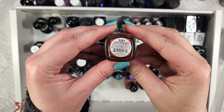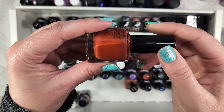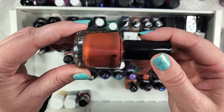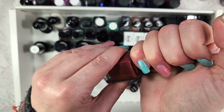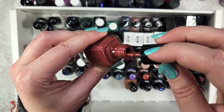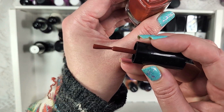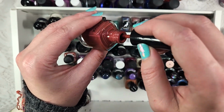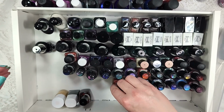This next one also has separated wildly. This is Rusted Vintage Boots. I got this on, I think, Trans Design, which has quite a lot of discounted nail polish. And this is another beautiful one. I got it when I was on the hunt for a terracotta rusty orange. And I still have yet to get this on my nails. Guilty as charged, but I am going to hold on to it.